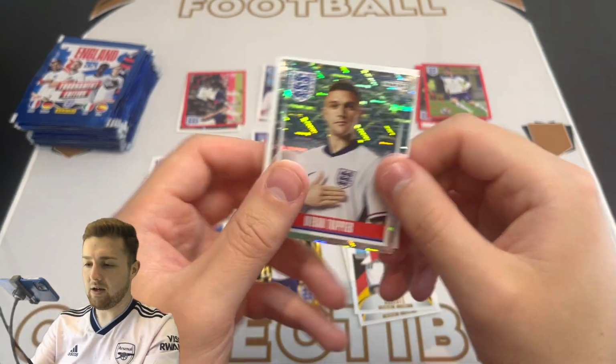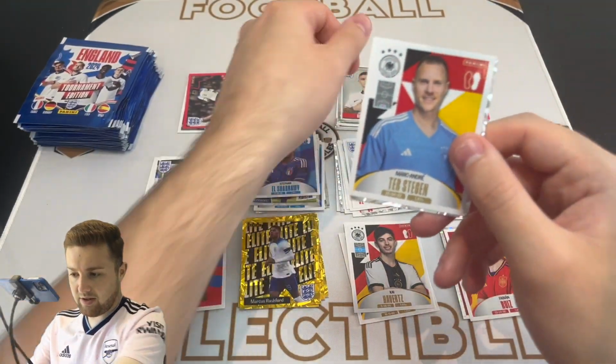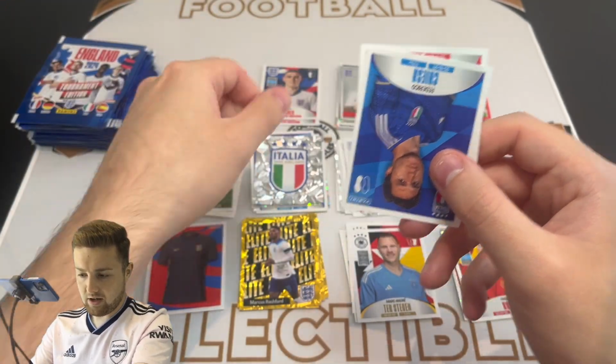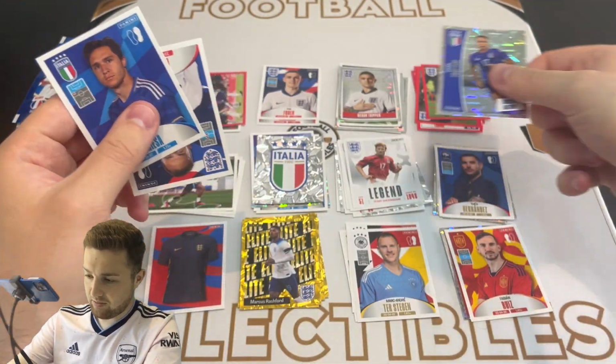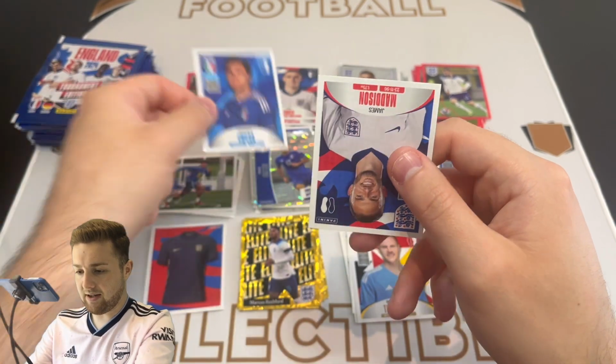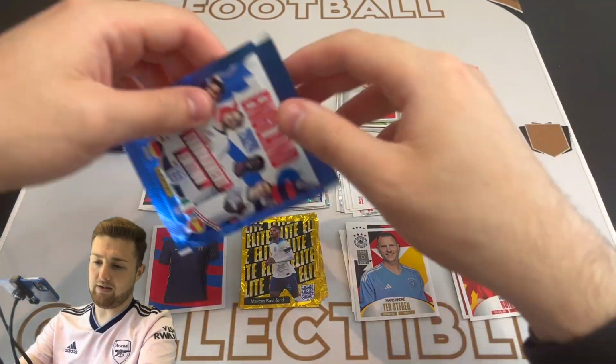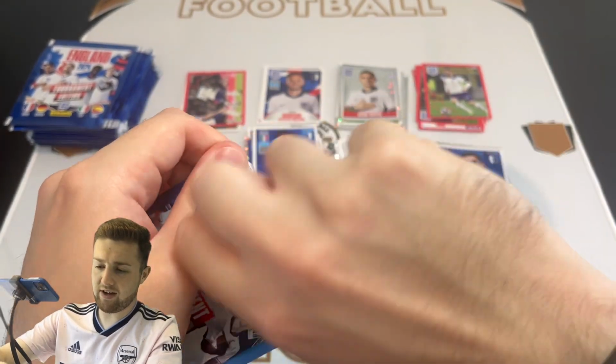Got a Kieran Trippier there. We've then got a Marc-André ter Stegen. Oh, and we've got the Italy badge. Lovely stuff. We've also got to put Frattesi in the wrong place. We've got a Federico Chiesa. And we've also got a James Maddison there of England. Again, those England stickers looking mighty fine.